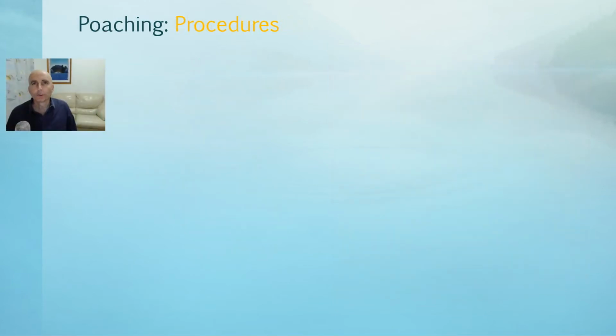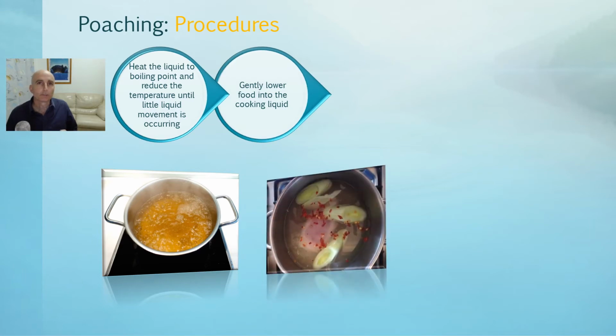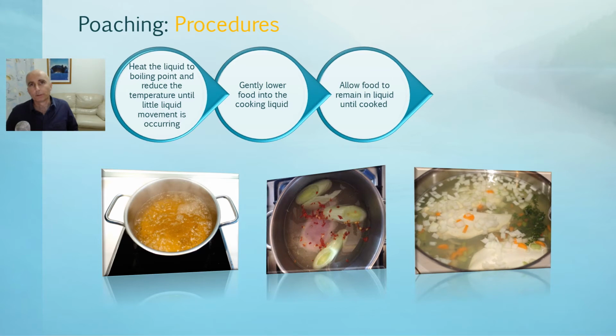All right, now let's look at procedures for poaching. First of all, you're going to heat your liquid or stock up. Remember that if there are some forms of seafood or vegetables, you'll actually poach from cold water. Next, you're going to gently place your vegetables and chicken into the poaching liquid. Now, it's really important that you keep it between 90 and 95 degrees on the stove, so it's not a rolling boil, and that's a big difference.